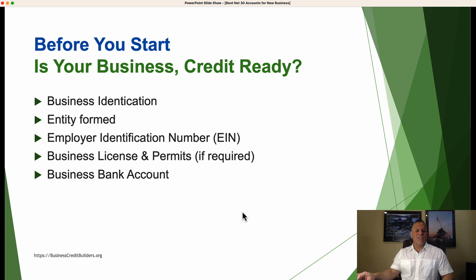Now, you want to make sure you establish your business bank account in your company's name. You have that set up. You don't need to have a certain amount for when you're applying for these net 30 accounts, but you want to have your business bank account at least set up.